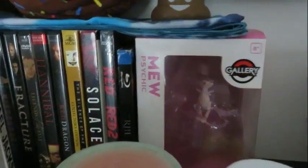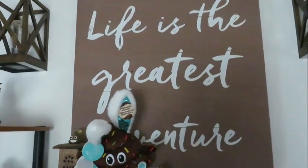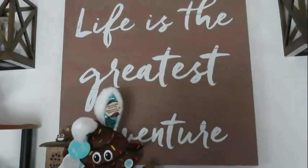Mew is one of 2 of my favorite Pokemon. My other favorite is Eevee. Then I have this, which says life is the greatest adventure, and I believe that.